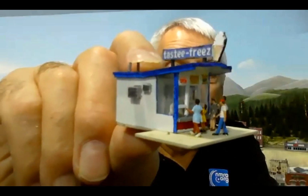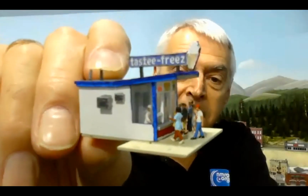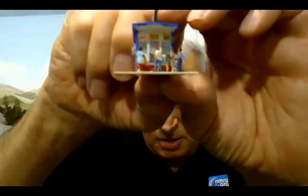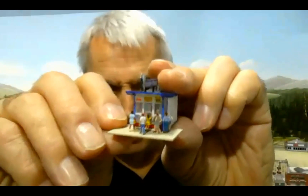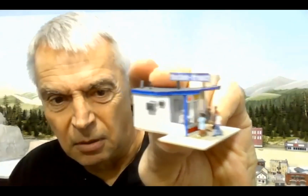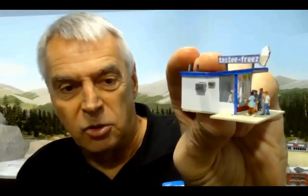And I don't know if I showed this the last time. This is a little Tasty Freeze that I built. This is a scratch built kit, or it's not a kit. It's entirely scratch built, and got the Tasty Freeze logo off the internet, some signage of decals and things, and put a few people around the front of it. And it's kind of hard to see being in scale. It's got a little stainless steel thing for dispensing the soft serve ice cream on the inside, a couple air conditioners on the side.